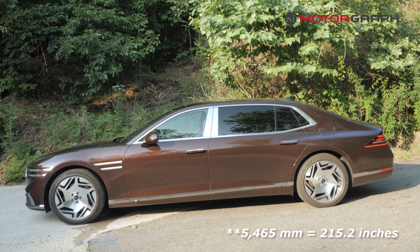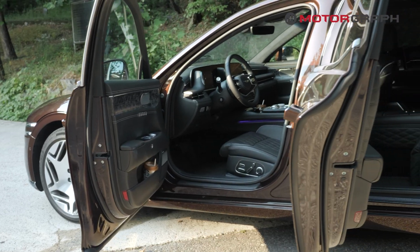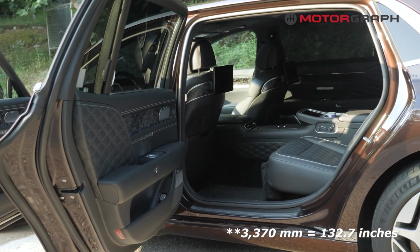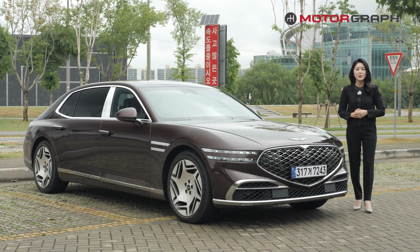The entire length of the car is 5,465 millimeters. It's a very long car. And among that, 3,370 millimeters is the wheelbase. You can imagine how much room you have inside.